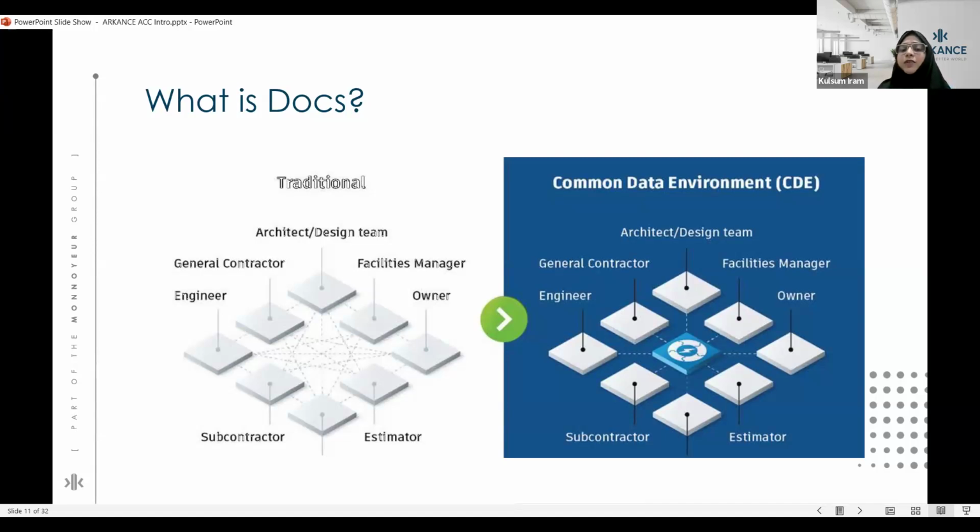And what is the latest revision which I want to work on, and what is the latest revision a structural engineer has submitted or a mechanical engineer has submitted. For those, the traditional workflow which we follow is like that. And another method which comes is called common data.